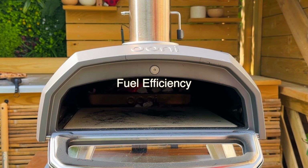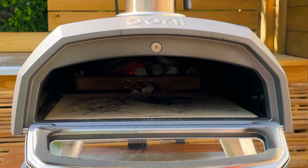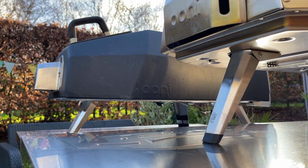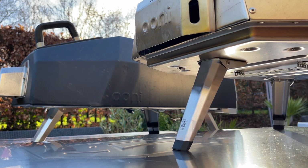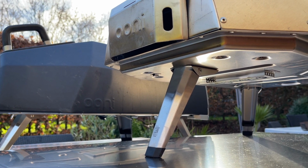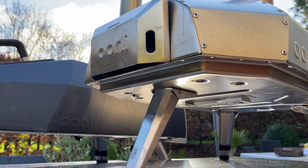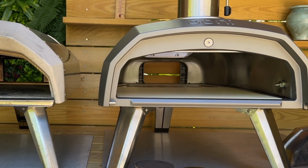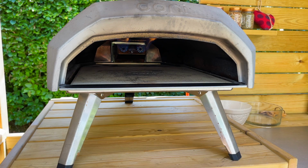Smaller wood-fired pizza ovens tend to be more fuel efficient than 16-inch pizza ovens because they have less interior space to heat and maintain. You would typically use less wood, maybe 20 to 25% less, to achieve and sustain the desired cooking temperature compared to a 16-inch pizza oven. And smaller wood-fired ovens tend to heat up more quickly due to their reduced interior size. This can result in shorter preheating times.